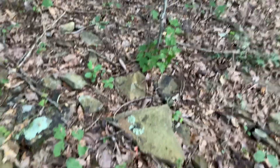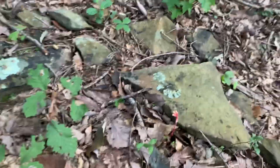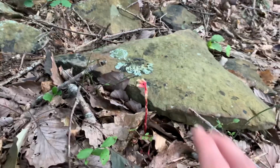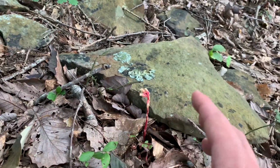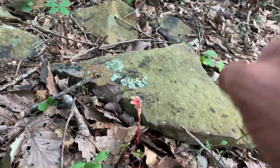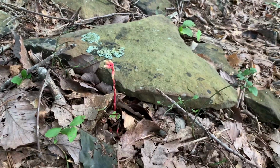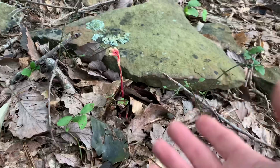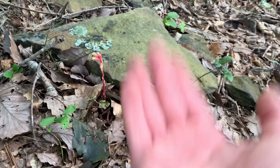So I'm walking around just flipping some of these rocks and these smaller rocks looking for some stuff. And I didn't necessarily find an animal, but I found this plant that's super cool. This guy right here is called pine sap. This is basically a parasitic plant. And these guys don't use photosynthesis. They actually just feed on the detritus and stuff to help them grow.